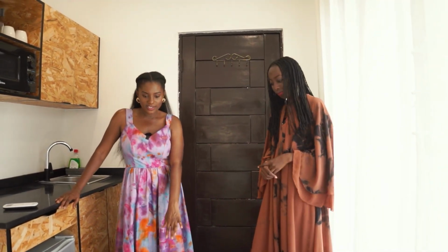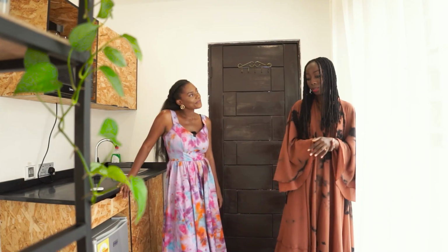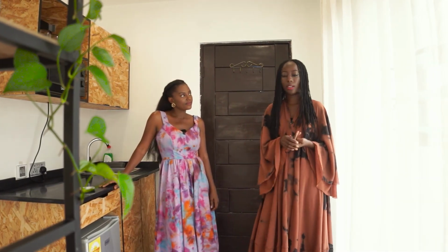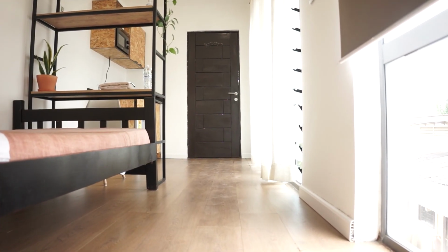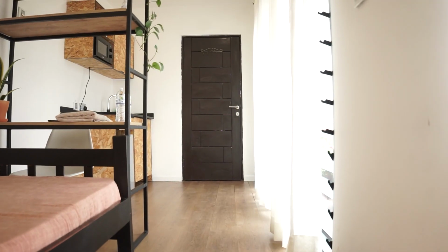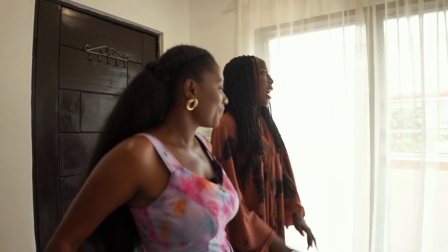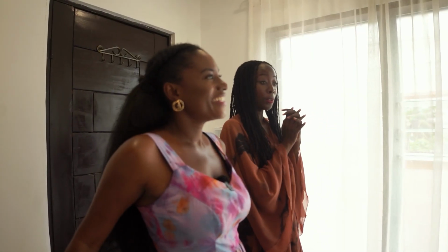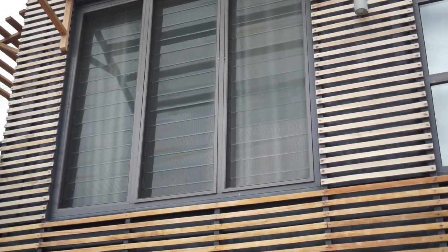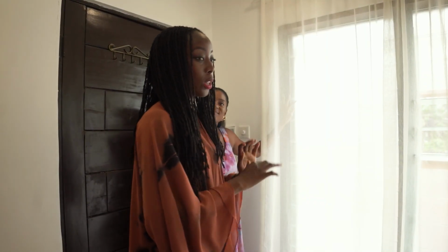So your tiles here are different as well. Yes, this is parquet. It was just a choice. We just wanted to see exactly what would work and what wouldn't, and so we used that. And I think at the time it was maybe a cost factor as well. The louver blades let in a lot of natural light, and it's very breezy. We're trying to keep it as open as possible so that you don't feel like you're in a cage or clustered in. We try to put in all the details we can so that you feel comfortable in the space.